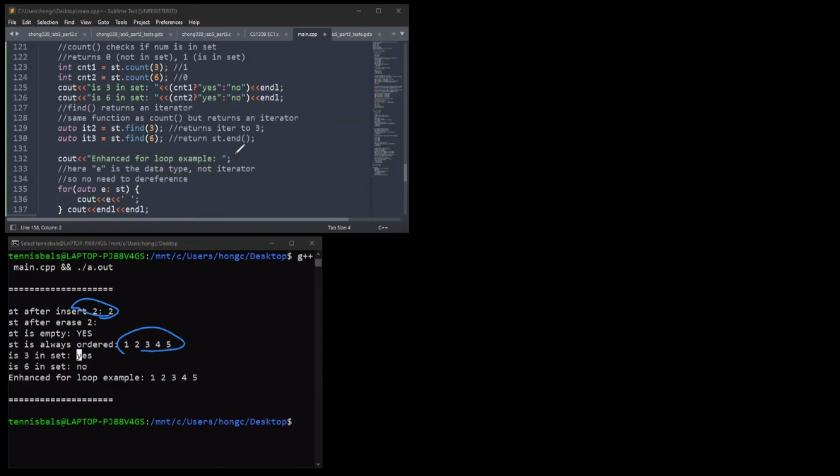Is a library needed for auto? No, auto is already built into C++. I think you just need to update your C++ if you want auto or something like that. Do sets work with strings? Yes, sets work with any data type.